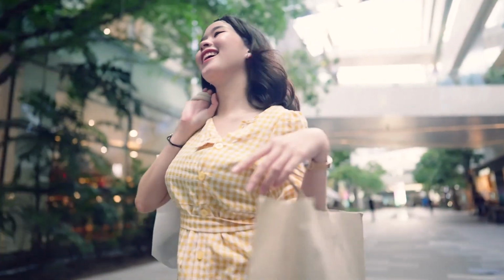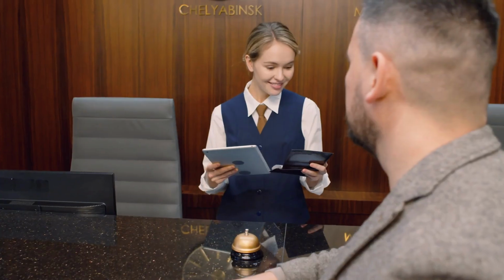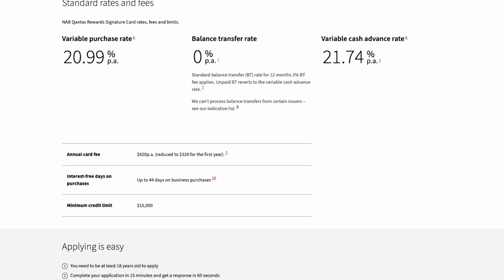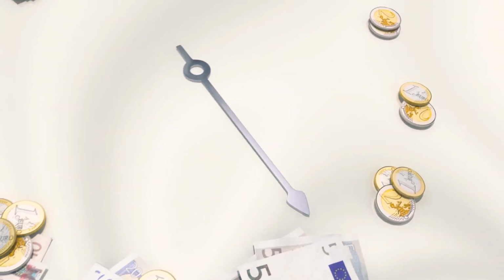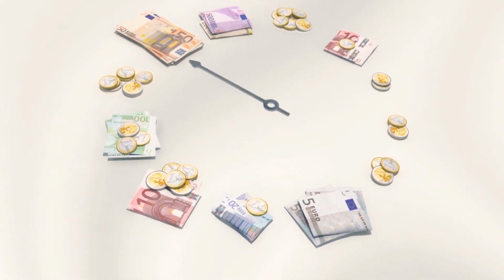Complimentary international travel insurances to cover your trips abroad, access to 24/7 NAB concierge, helping with travel and lifestyle bookings. You'll get an interest-free period of up to 44 days. After that, the interest rate on purchases is 19.99% per year, with a 0% balance transfer offer and a cash advance rate of up to 21.74%. To avoid these high interest rates, make sure to pay off your balance in full each month.